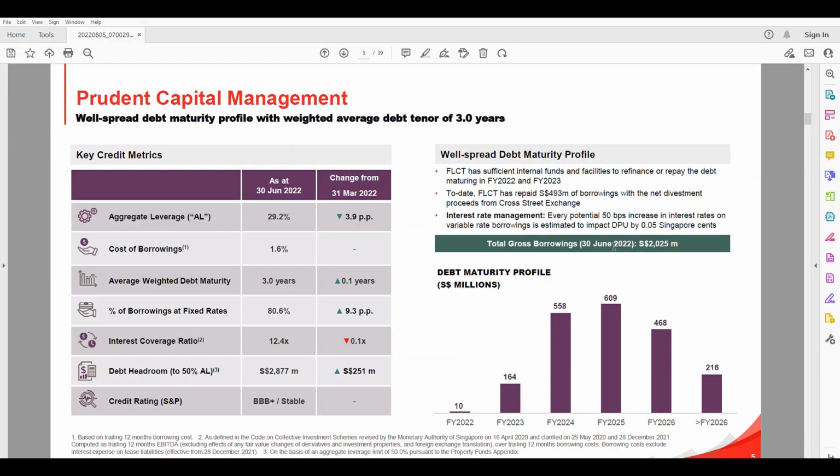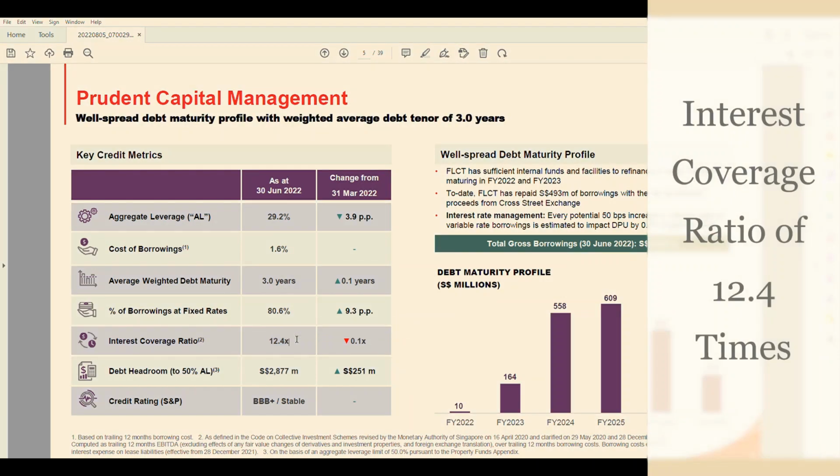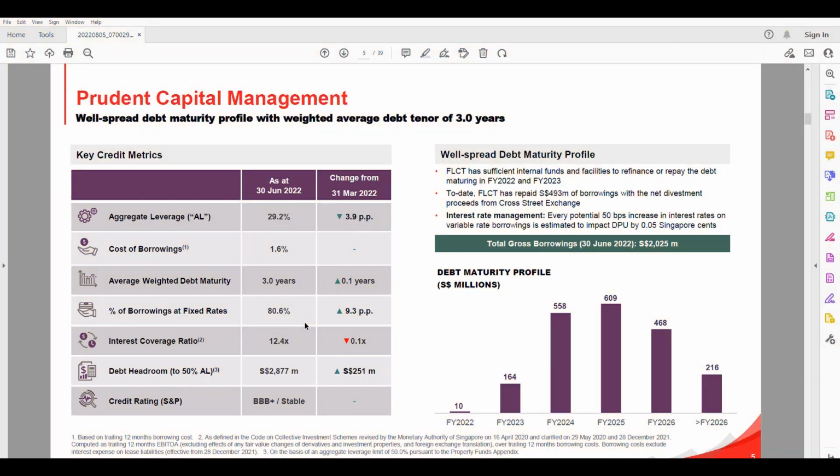If you look at their debt profile, they are actually very, very safe because their aggregate leverage is only 29.2% and it is dropping. Moreover, their cost of borrowing, which is the amount of interest they are paying on their loans, is only 1.6%. They also have 80.6% of the borrowings fixed. One of the best things I liked about Fraser Logistic and Commercial Trust is that their interest coverage ratio is 12.4 times, which is insanely high compared to Mapletree Logistic Trust's only 4.2 times.